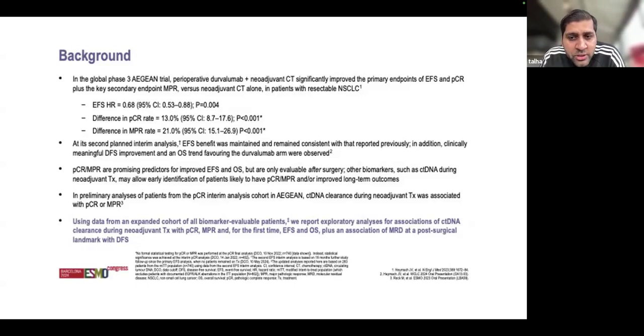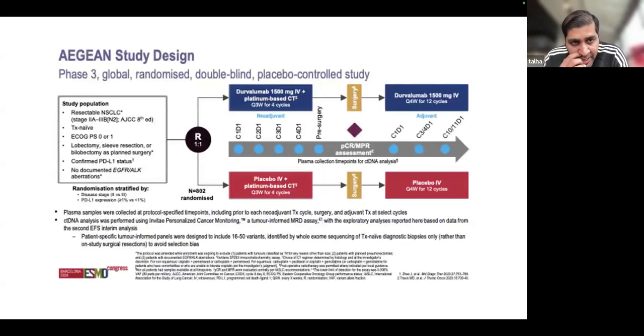So this is an exploratory analysis of ctDNA clearance during the neoadjuvant treatment. The study design: it was early stage disease as discussed, PS 0 or 1, lobectomy or bilobectomy, pneumonectomy was excluded, and EGFR and ALK mutation negative. The ctDNA was collected at cycle 1, day 1, up to cycle 4, day 1, pre-surgery, and then after the surgery in the adjuvant setting.